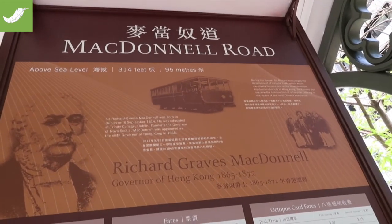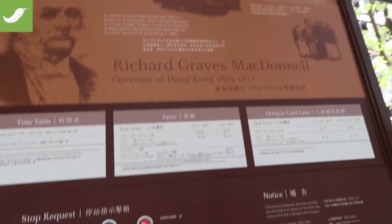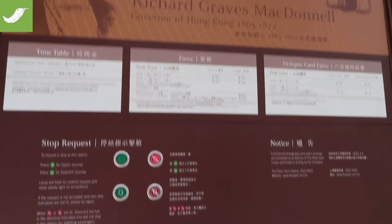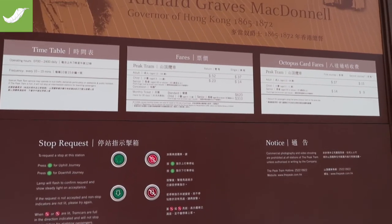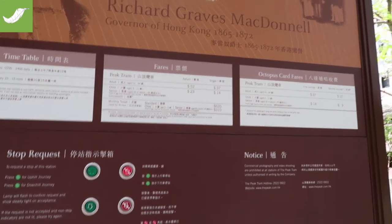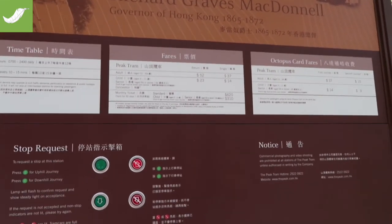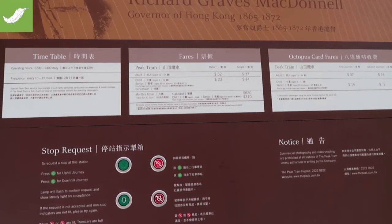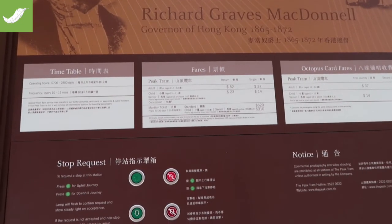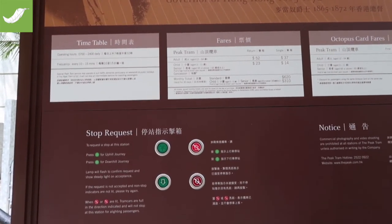There you have it. But what's going to happen to the ticket? What do you mean? Because usually for the peak tram, you have to purchase the ticket down. Yeah, well, they've got a ticket thing here. So you just use your Octopus. Well, yeah, they've got Octopus, but they've also got, I think, paper ticket, that looks like. Or maybe you have to buy a ticket somewhere else. I don't think they sell them on the tram, do they? I'm not sure.